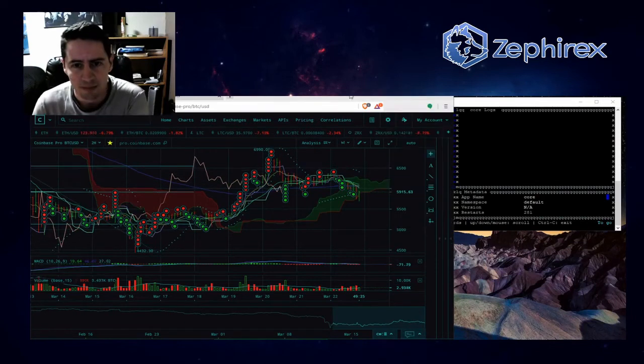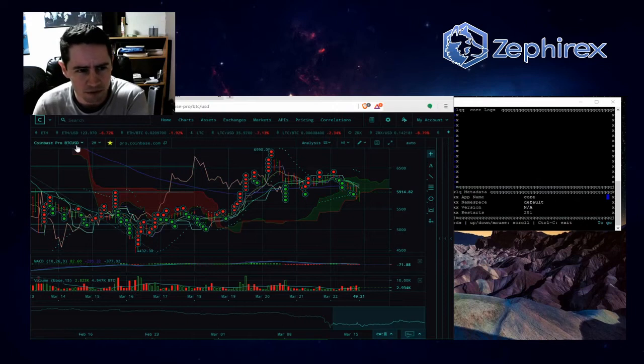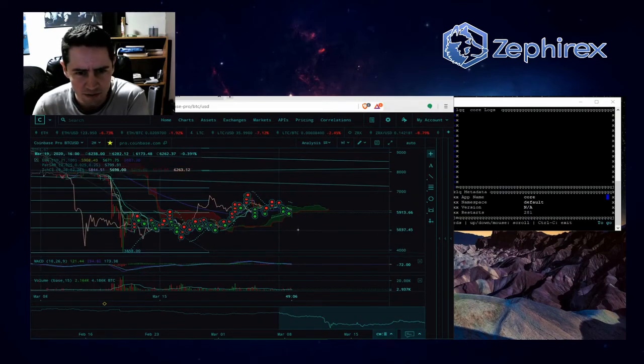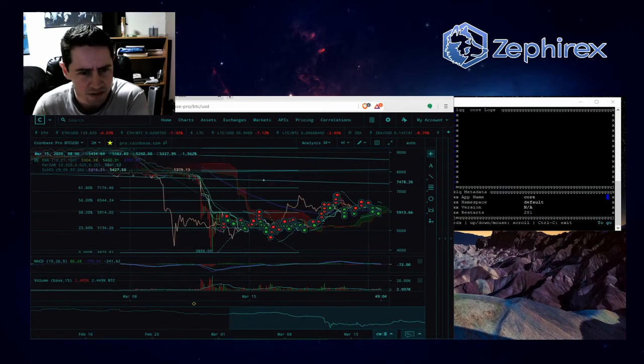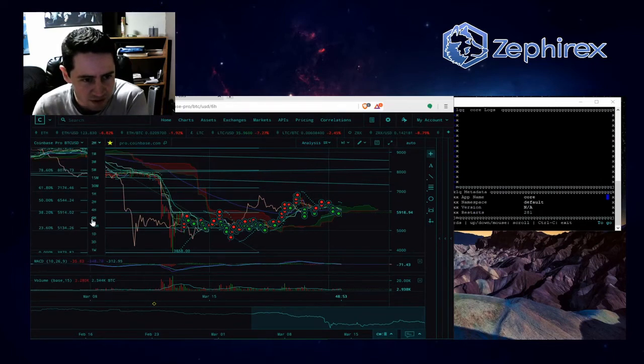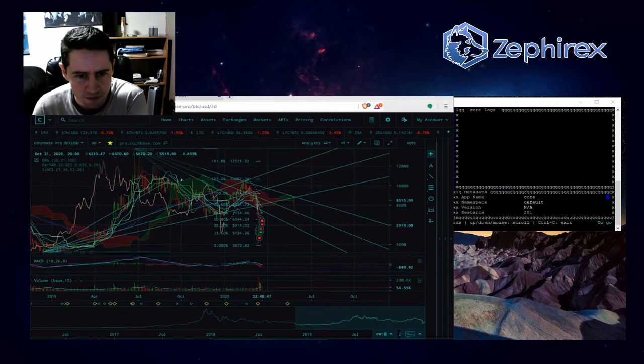Okay, so here we have the chart for Bitcoin USD. That's basically the price of Bitcoin right now as we know it. And if we step back a little bit, you can see some of the lines I've drawn, the Fibonacci retracement pattern and the Fibonacci fans that I like to test out and see where the market goes.